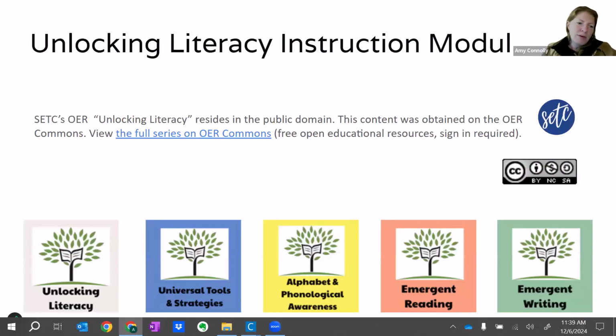In continuing in the theme of support from SETC, we have some really wonderful modules called Unlocking Literacy, and it's all about the comprehensive literacy for all approach, starting with universal tools and strategies, going through alphabet, phonological awareness, emergent reading and writing, and further, there are modules on conventional literacy. I just really love the universal tools and strategies because of how it grounds us in some foundational techniques. So I find those to be a really powerful resource.